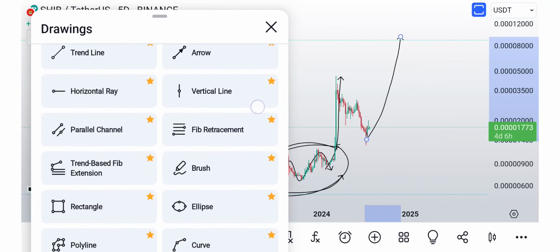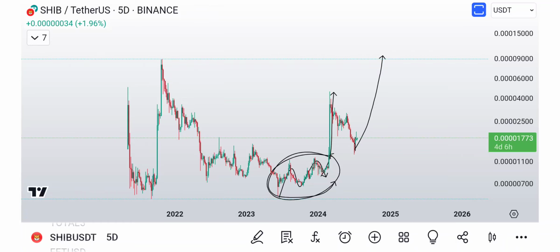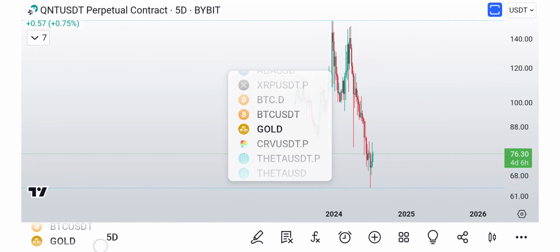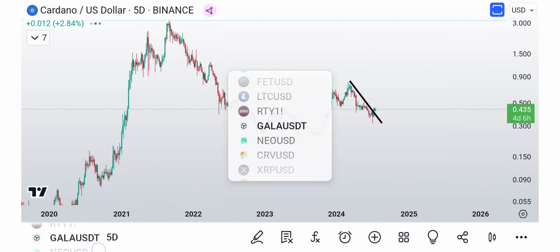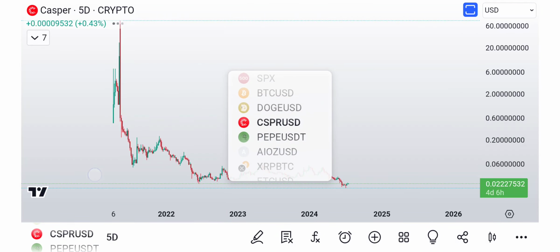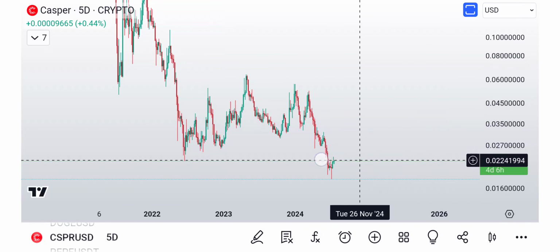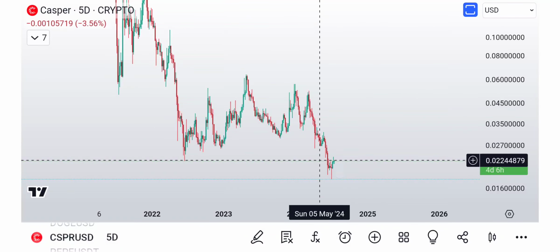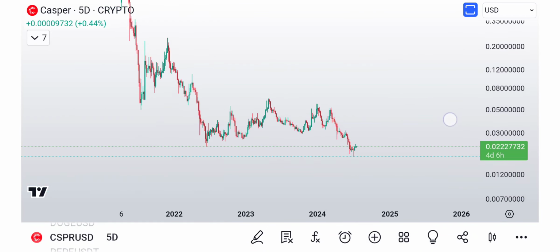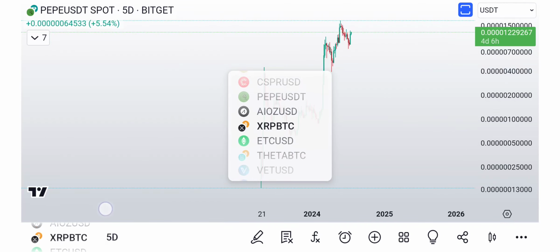But the thing is, for me, it's all about percentages at the end of the day. So whichever coin can give me the best amount of percentages, I'm all for. Another one is Casper, right? We made another all-time low. To get back to the all-time high is an incredible amount, right? But we'll talk about this another day. I'm just kind of scanning through here.